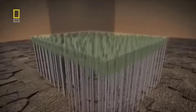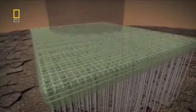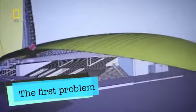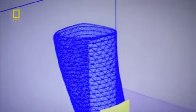Finally, to evenly distribute Capitol Gate's forces into the piles, a deep concrete slab reinforced with steel is laid on top. Architects have designed a curved leaning tower. But it'll take some audacious engineering to stop Capitol Gate from falling over.